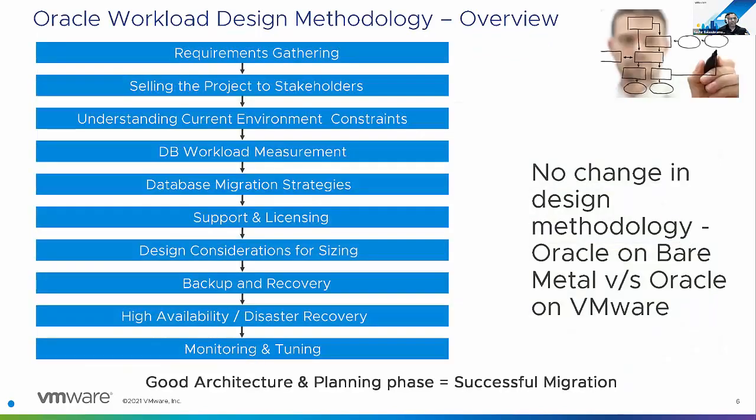Let's take a look at the design methodology for a moment. We typically start with the requirement gathering phase, followed by selling the project to the stakeholders for buy-in, followed by understanding the current environment constraints. We then have to understand the database workload. We look at various migration strategies, which include big endian to little endian, when one moves from Solaris, AIX, or HPUX to x86. That's followed by understanding design considerations for high availability.